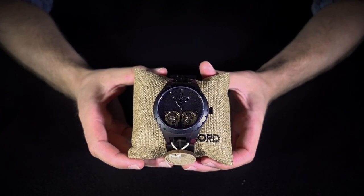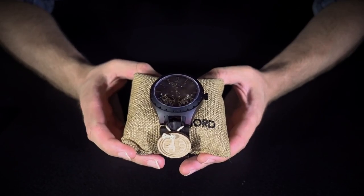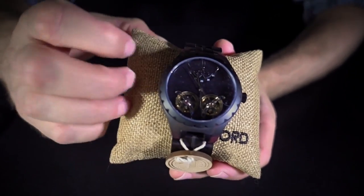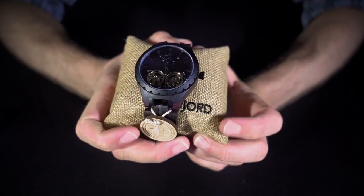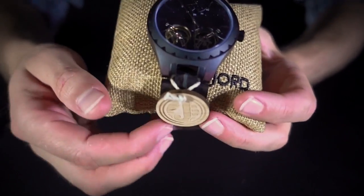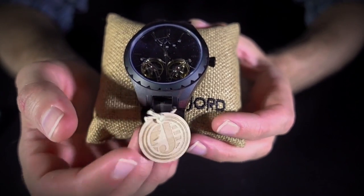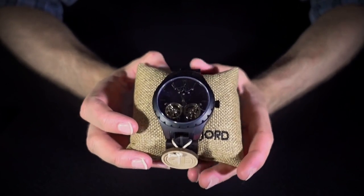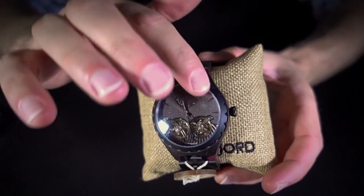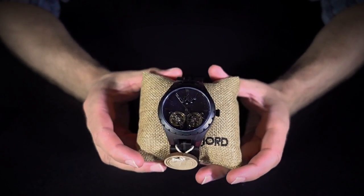Okay, with all that preamble out of the way, let's look at the actual watch, finally. So this is how it comes presented. It's on this burlap cushion, I guess, with JORD branding on it. You can see there. It comes with a little JORD medallion made of wood, the JORD logo. Very nicely presented, and no doubt well protected in transit like this. If you're wondering why the surface looks a little grimy right now, it's because it's got plastic over the watch glass. We'll take that off in just a moment.